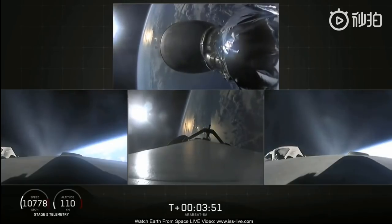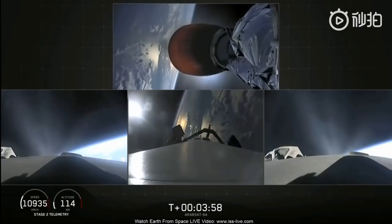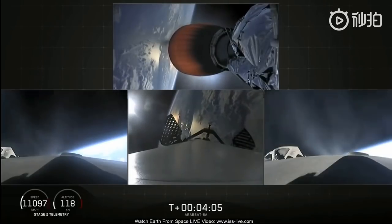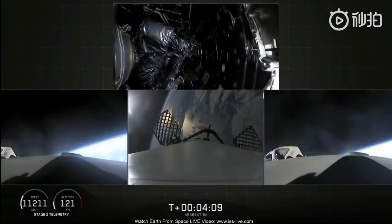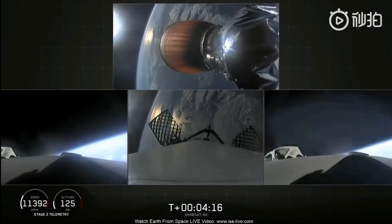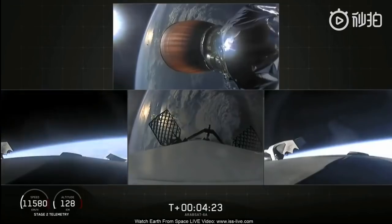Ignition. Again, over the cheering, MVAC-D engine up on power, it looks good. Side boosters looking good, still burning on their way back to Cape Canaveral. Grid fins are out on the center core. Fairing separation confirmed. Here comes the fairing separation, and there it goes. We also have successful shutdown of the side booster boostback burn.